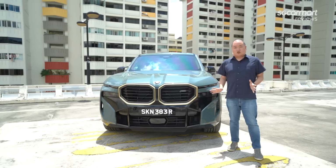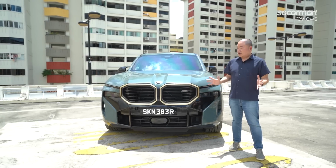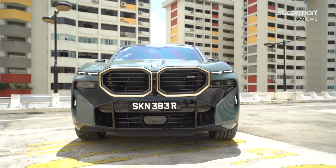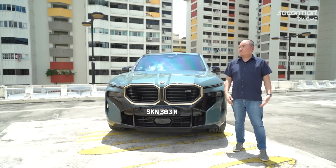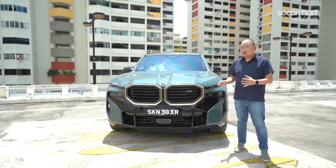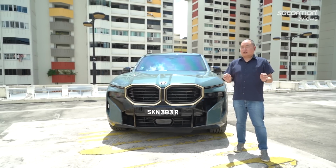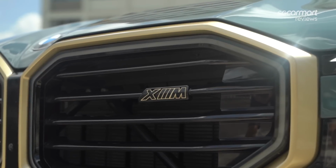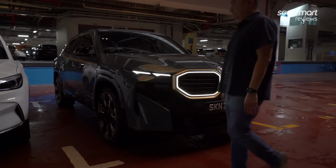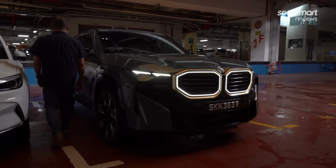And the first thing that strikes you about this car, my goodness, this face. This is the face that, if I were a Sith Lord, like Darth Vader, I would want to drive this car. It's imperious looking, more than just intimidating, it's actually really nice. When you approach the car at night, these are LED strips. It actually lights up as if to welcome you.